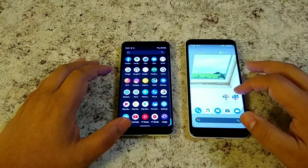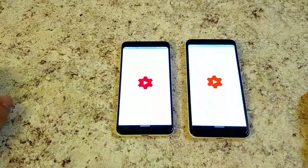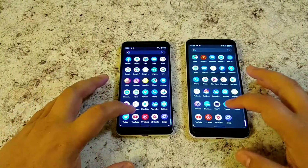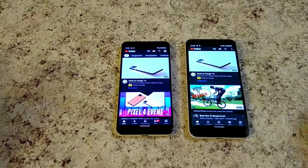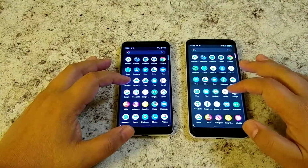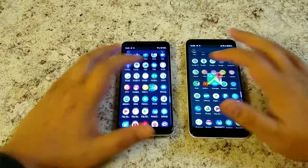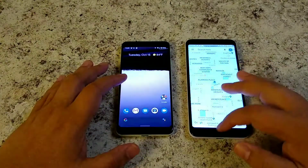So again, when people ask what is the difference between the 3a and the 3 when it comes to user experience and processing performance, there's not a huge difference, but there are differences. As you guys can see, there are some of the differences. But again, I will reiterate this, it is not a super drastic difference. So we'll continue on. Let's see what we're gonna load here. Maps. See? Not that far behind.